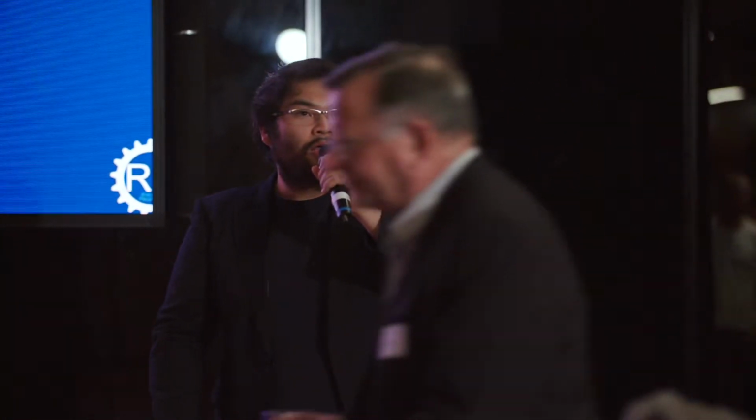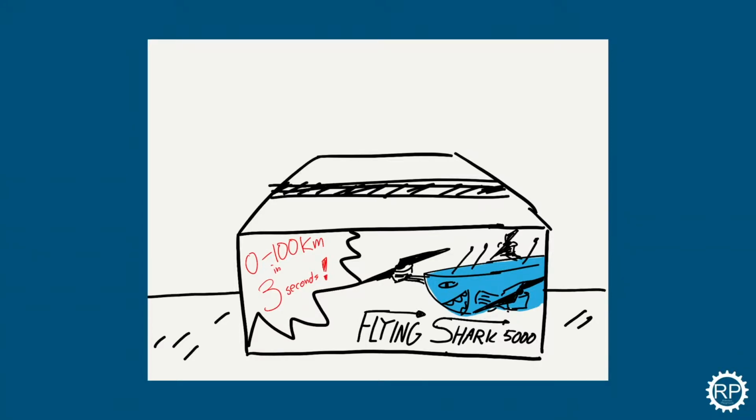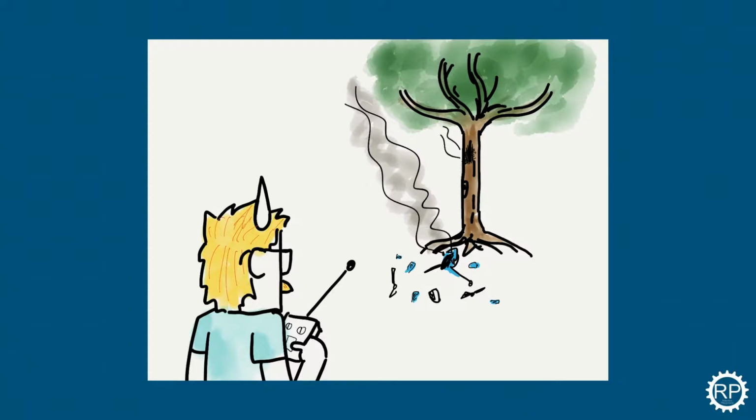Robert and his daughter Sally wanted to have a go at a drone. So they went to the shop and bought an expensive drone that can go from 0 to 100 in 3 seconds. When they got home, that's exactly what they did. They flew the drone from the ground straight into a tree in 3 seconds.